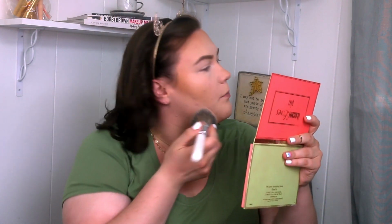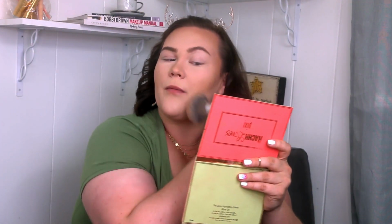All right, now as far as this little patch goes right here, I'm just going to try and kind of fluff that away. This is my JH01 brush. I'm just gonna kind of work that in a little bit. All right, so I'm not mad at this. I do think it applied very nicely.